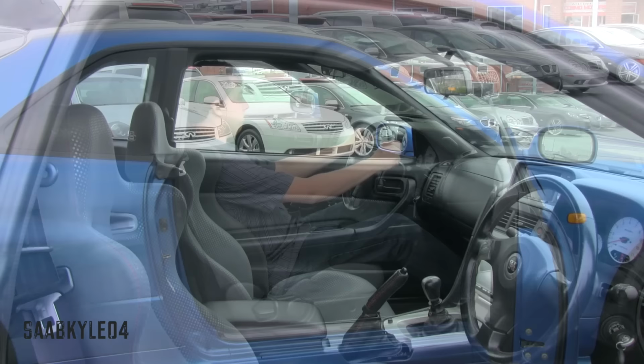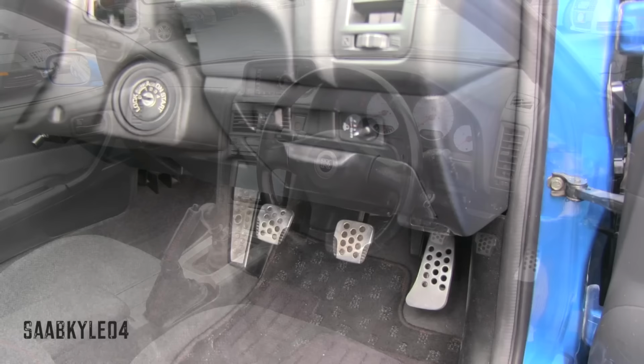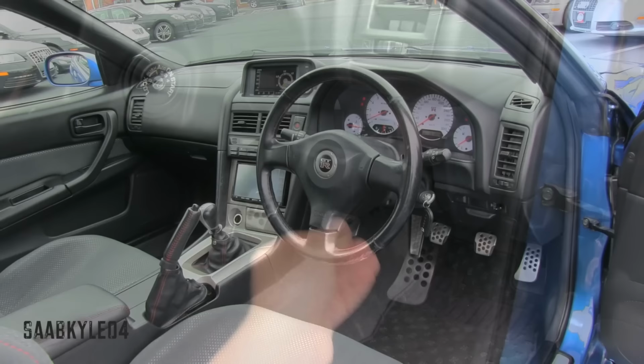Climbing into the back seat is also relatively easy, and I'll show that a little later in the video. Aluminum GT-R scuff plates greet the entry guard, and you have drilled aluminum sport pedals with a dead pedal off to the far left. The lower portion of the dash has a small storage compartment, as well as adjustable height for the headlamps. The steering wheel is manual tilting, and overall the dash is a very clean and simple design.